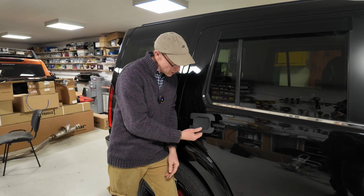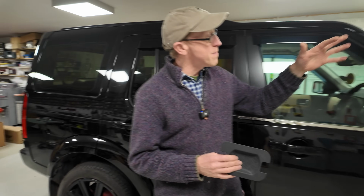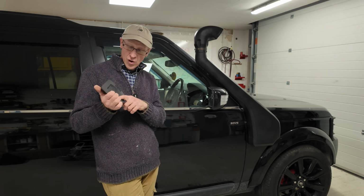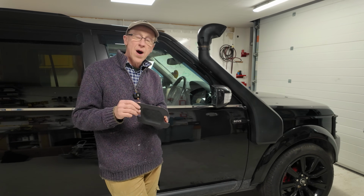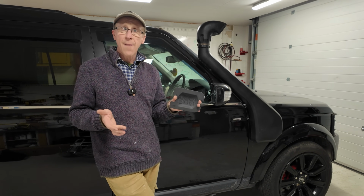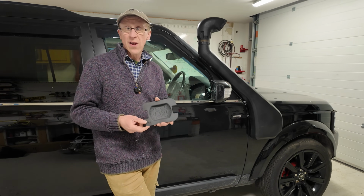So we're working on some door handle bowl protectors, and we're also thinking of doing some mirror protectors in the checker plate finish too. Thinking of doing a range of checker plate accessories for the Discovery 3. More and more of them are being used off-road now, which is kind of cool, I think. They're obviously affordable, they're very capable, so we are working on that.